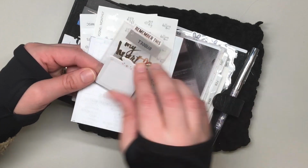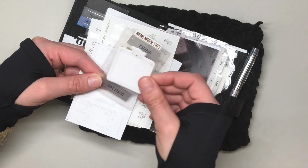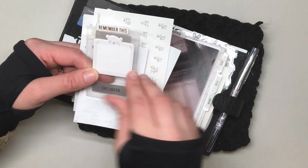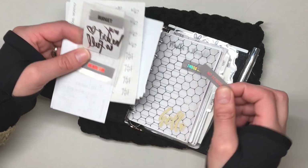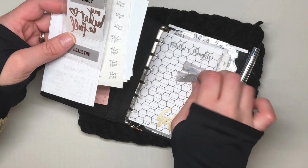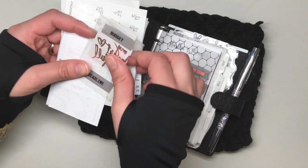On this little tab sheet, I made it myself from a Heidi swap box that I picked up from Michael's. I just used these little sticky notes here, and on the back I have different things to keep track of. This needs to go up front along with my inbox 0 because there are things that I need to pay attention to for this coming week.